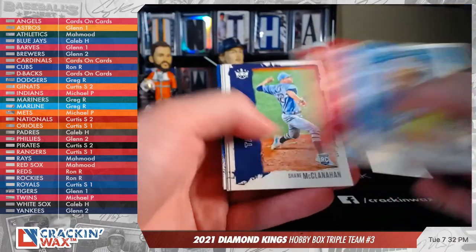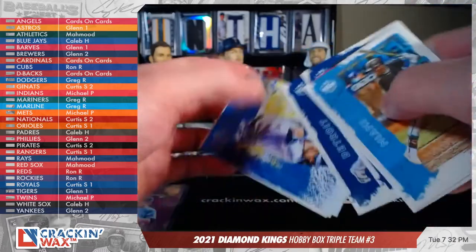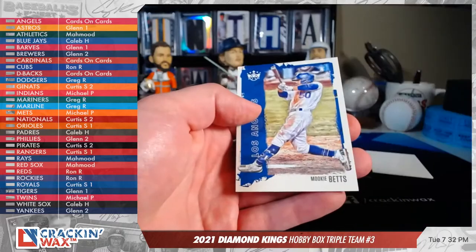there's a Jesus Sanchez. Pete Rose. McClanahan, Ty Cobb. Miguel Cabrera. Kris Bryant, Sparkles. Shohei and Mookie Betts.